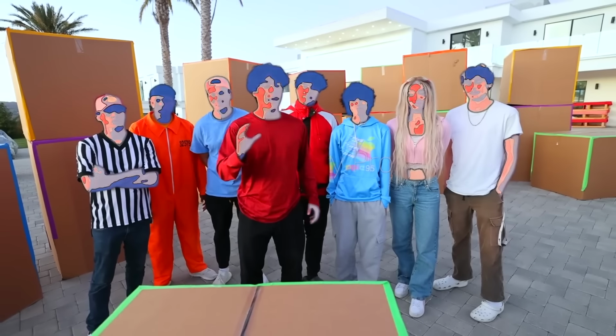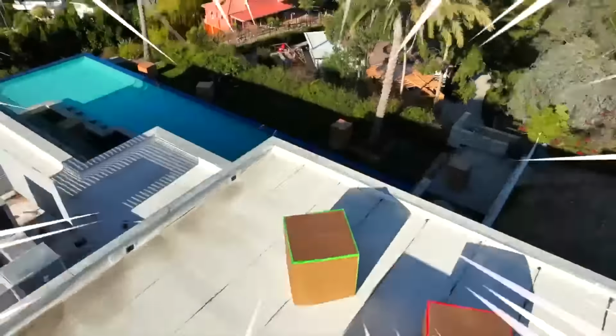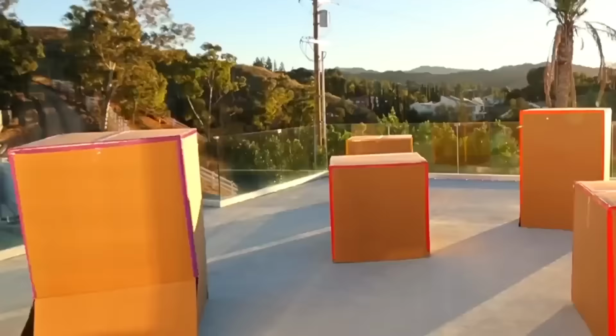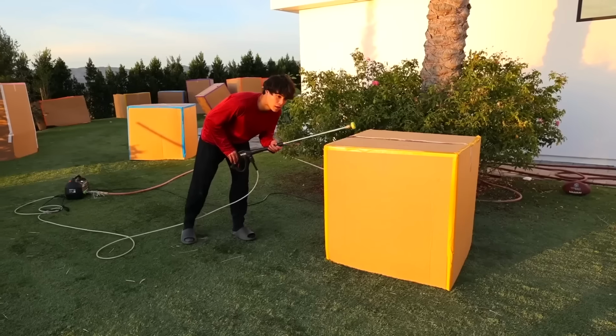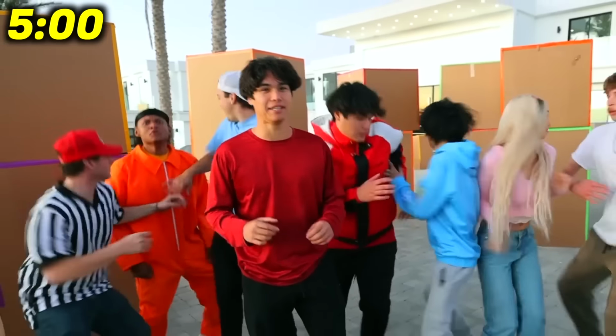We finally got the paint off of us. And for this game, we're gonna play Extreme Hide and Seek in boxes. You guys have over 100 boxes throughout this house to hide in. Meanwhile, I only get 20 attempts to find everyone. You have 5 minutes, go and hide.